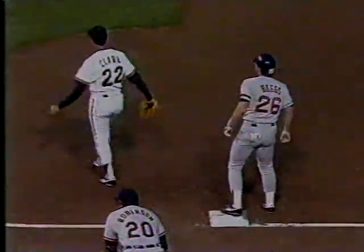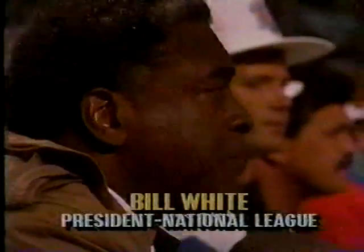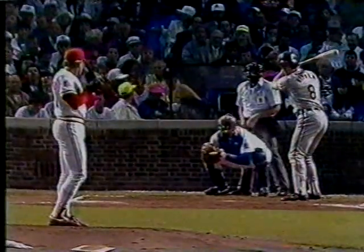Ripken not doing very well in All-Star play with 3 out of 18. Boggs has been taking a very conservative lead. National League president is here, Bill White. We're going to play some baseball. We don't want any designated hitter, he said. We're going to play some baseball.